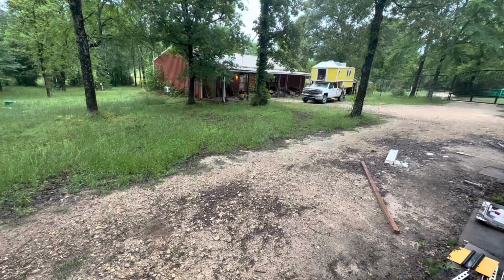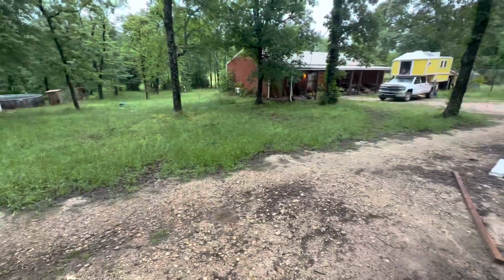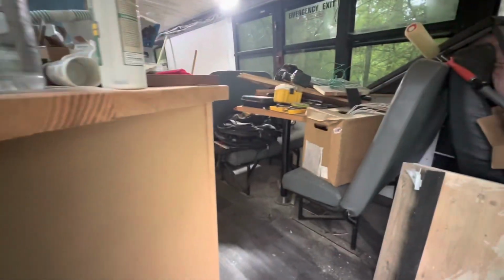Good morning, y'all. It is another moist day in Texas. It rained all night last night, and it's gonna do that most of the day today, but that's not gonna slow me down.